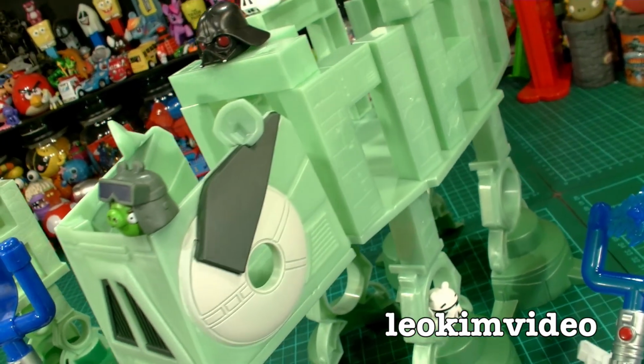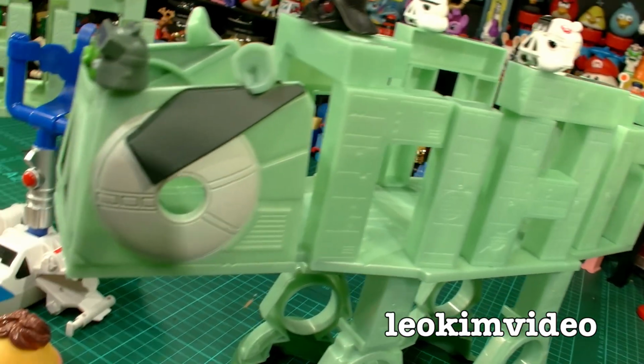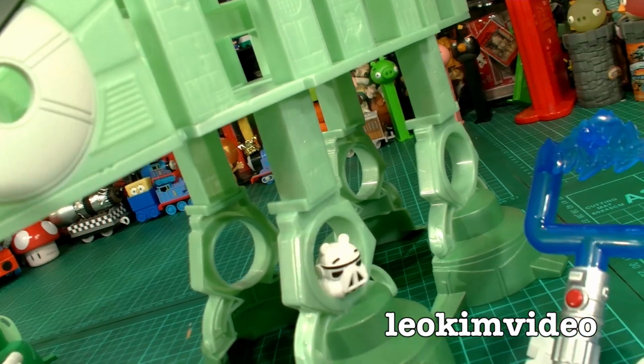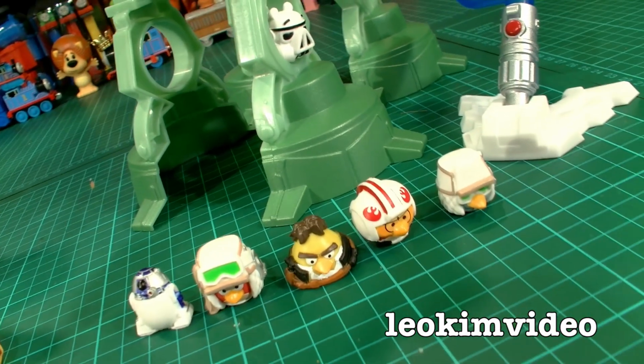It took me a while to build that and work out where the pieces go, and stupidly I put the head on first and it collapsed. It's got some bits here, you can sit the pigs in the legs here. There's some bits here you could knock out if you're a good shot. And it's got a much smaller set of little Angry Birds that you would fire.